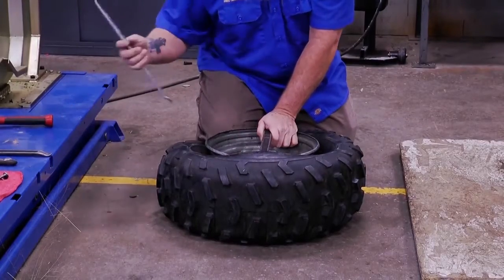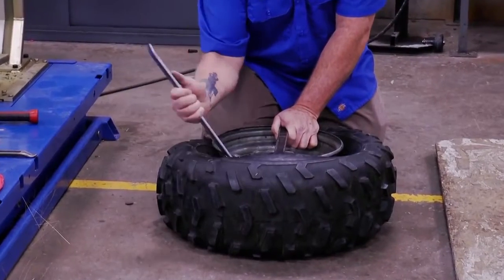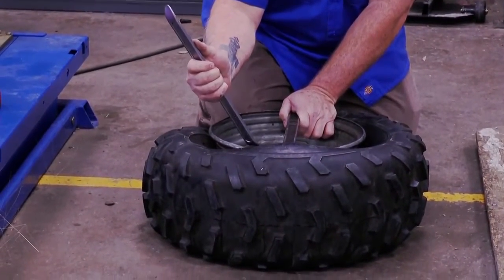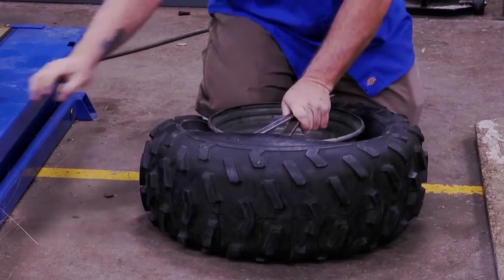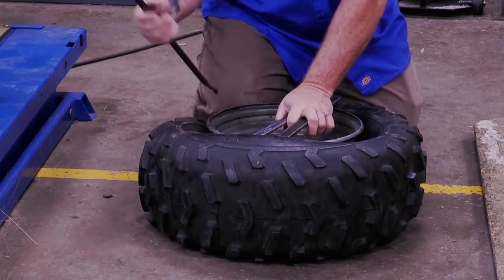Take your next tire tool, and where you want to go is what I call the window. There's an area right here where you can stick the tire tool. Right there, the tire is touching the rim. Right there is what I call the window. So I can go in there and grab that. It's a small bite, so I'm not going to damage the tire in any way, shape, or form.